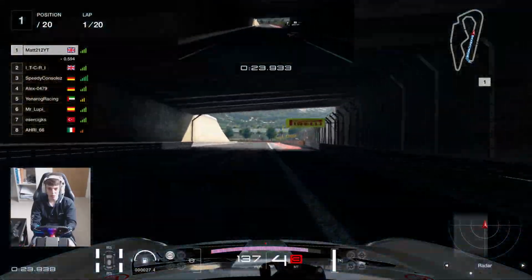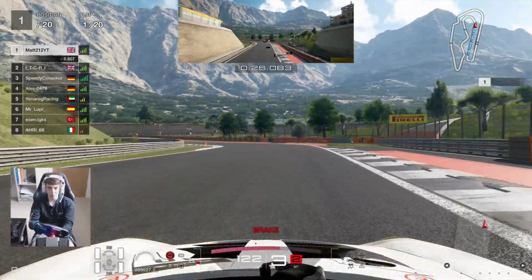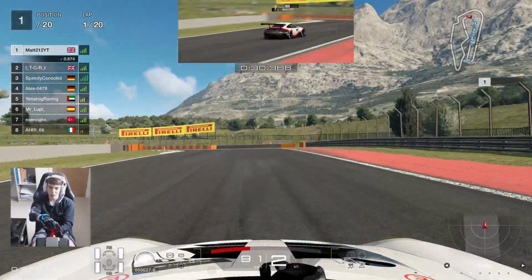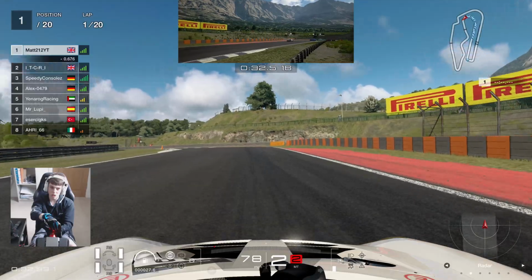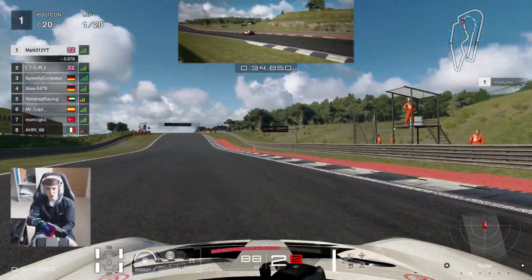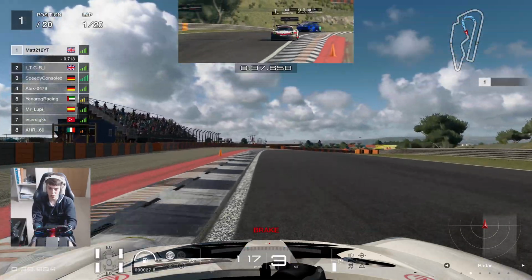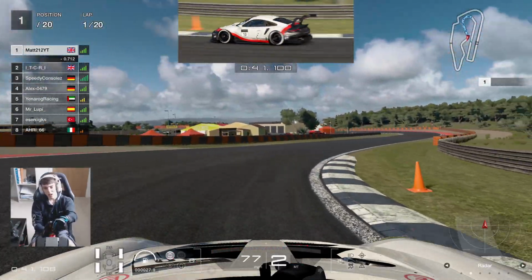Ideally around here, a lot of high-speed corners where you've really got to hook up apex after apex. We're just going to slowly settle in. Don't want to make any mistakes early on, sending ourselves down the order, because it's just going to be a nightmare trying to pick your way through the rest of the traffic. So we'll wait and see as to how this goes.